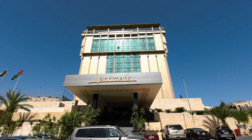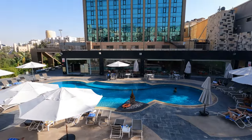Flight to Doha, and then another 2.5 hour flight to Amman, and a drive through some crazy traffic. We have finally arrived at our hotel, the Landmark, and we're going to give you a room tour.